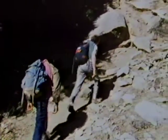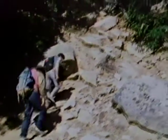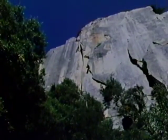Today, Jonny Woodward and Herman Wing want to climb several classics on the Nabisco Wall. These climbs are rated from 5.10 to 5.11. They require many free climbing techniques and good equipment.